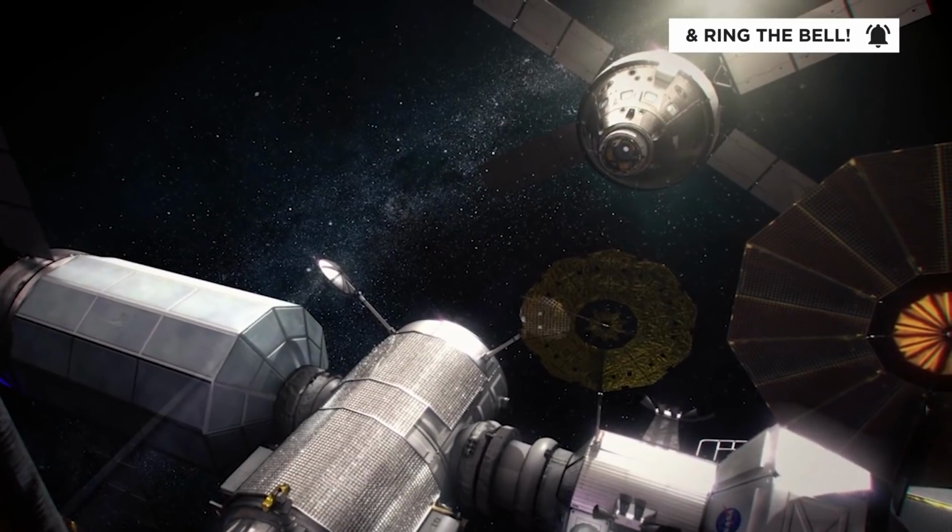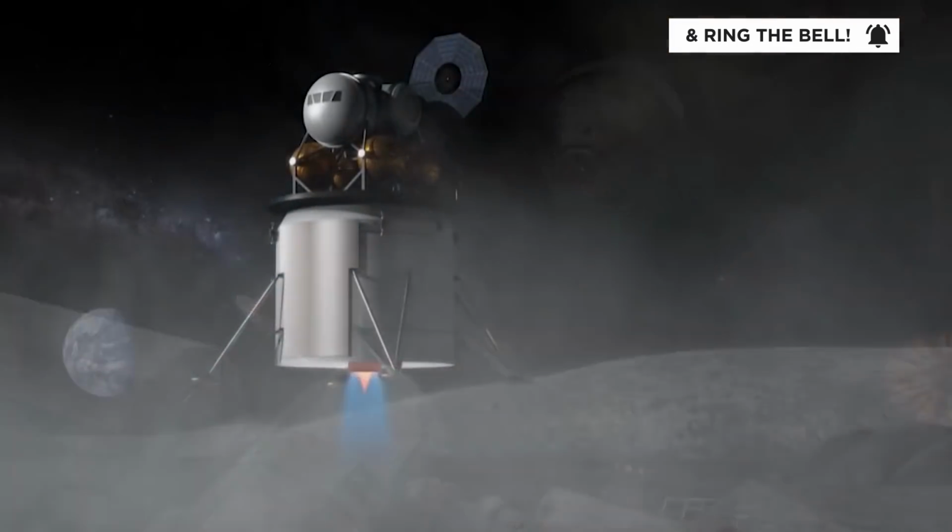So, is Orion just a clone of Apollo's command module, or are the similarities only skin deep? Let's jump in.